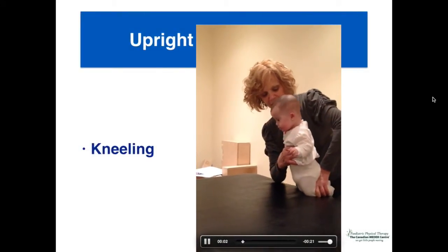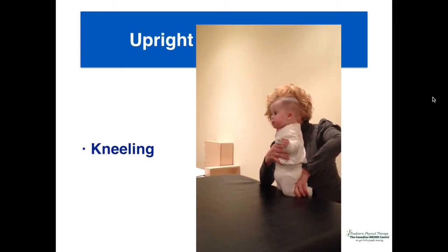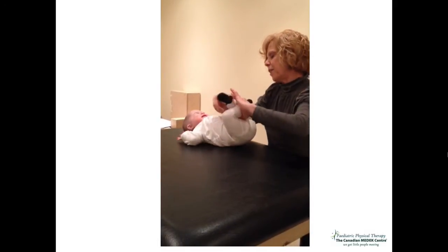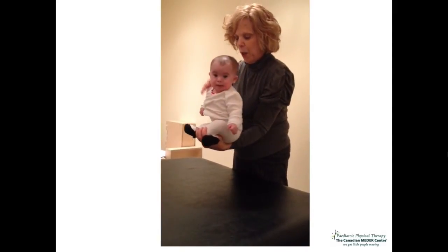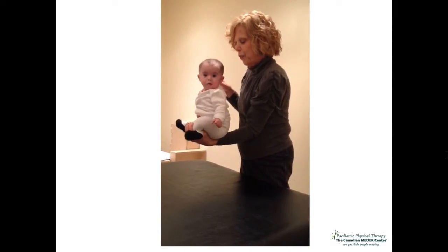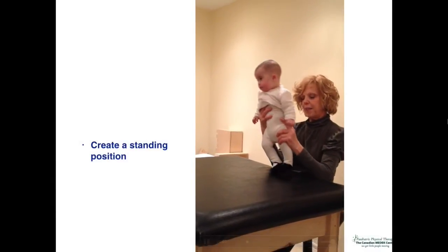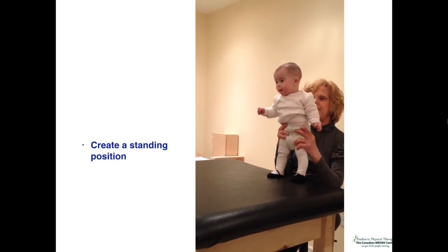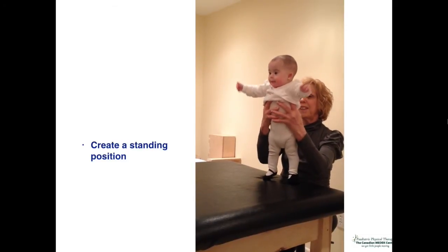This baby has low tone and is at risk of developing poor trunk control. Here I am working on trunk extension and balance. She's not sitting yet, but by me moving the arm, I can keep her in an upright position. I am creating a standing position. She's young, so I'm holding her by the pelvis, but with time I want to go lower, on the thighs, on the ankles, so that she keeps herself up and maintains balance.